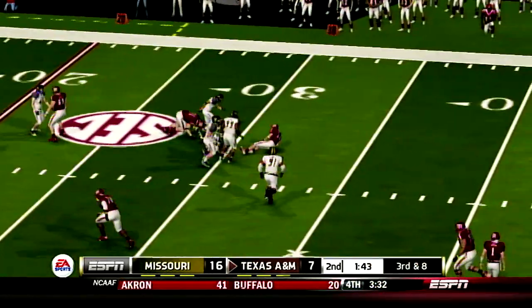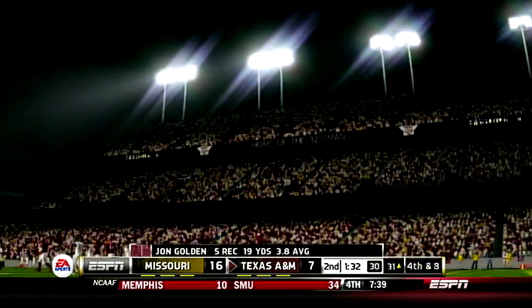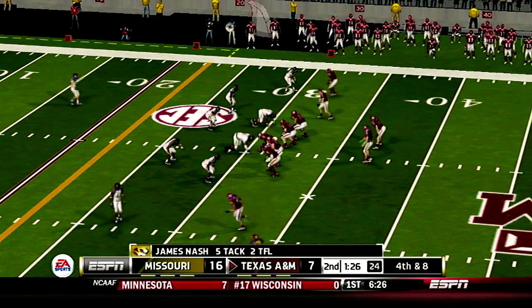Halfback's got it on the quick throw. And the screen pass goes nowhere. This was just a little dump-off pass to the halfback, but it was very well defended, keeping them from moving the ball very far downfield. Looks like they've decided to go for it here.